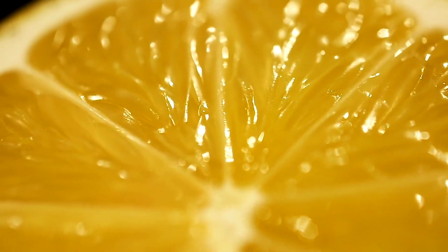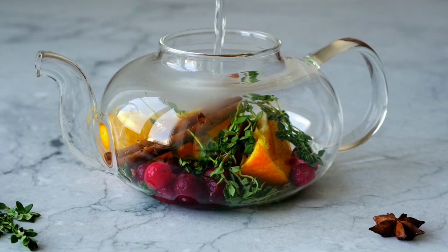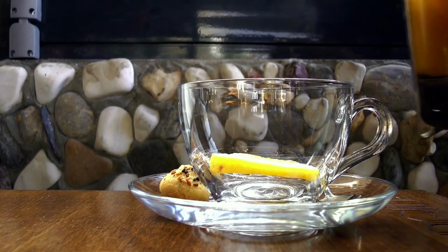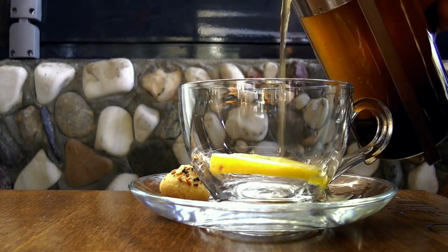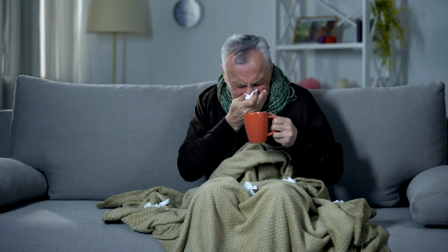Preparation: add 1 to 2 teaspoons of dry thyme to a cup of boiling water and let it steep for 10 minutes. Strain the tea and add the fresh juice of half a lemon. Stir in a drizzle of raw natural honey. Drink this mixture 2 to 3 times a day for optimal results.